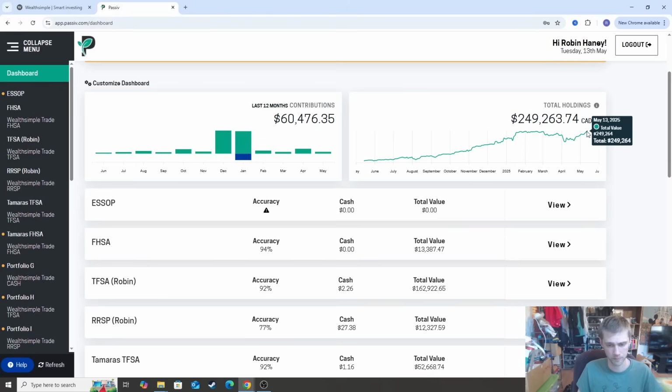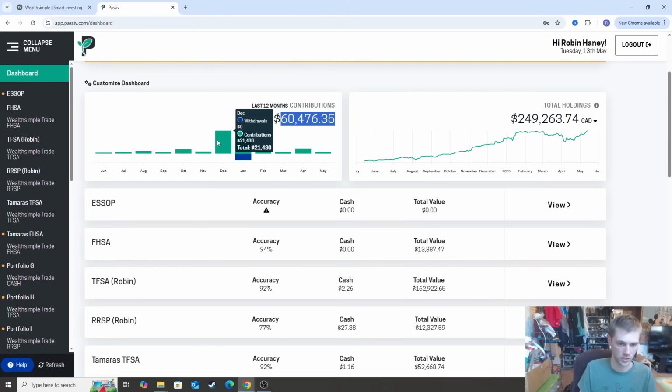That's kind of what we've done. It's worked pretty well for us. Here's our contributions over the last 12 months. So ignore this big number. It's not accurate. Passive doesn't track when you move money from one account to another. So these big contributions of like 20 grand in December and January, this is just us moving money from my TFSA into other accounts and stuff like that.